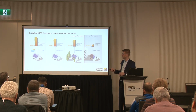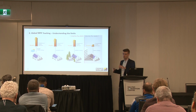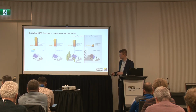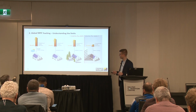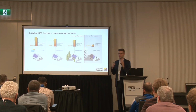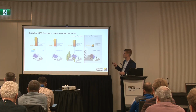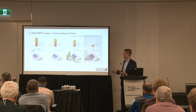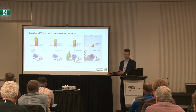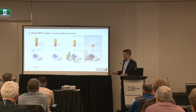There are cases where you have more complex shading, where you have all kinds of obstructions and trees and neighboring buildings and elevator shafts and whatnot, where it makes it more complex. There you can decide if you want to go one or the other. And then we have, of course, extremely complex scenarios where you have shade pretty much all over the day. And then the algorithm can only do so much, but at that point, you would go with a typical optimizer to have a panel-level optimization further.